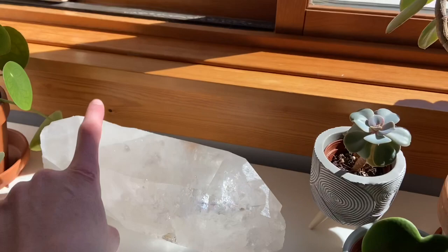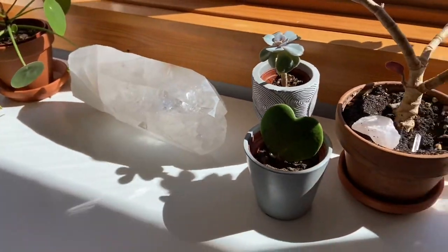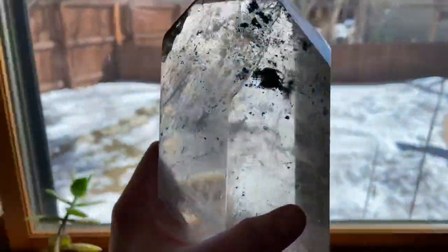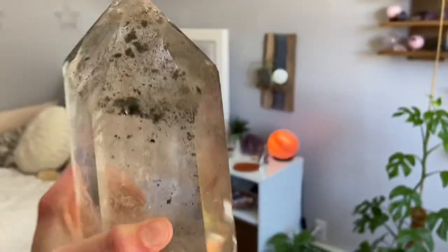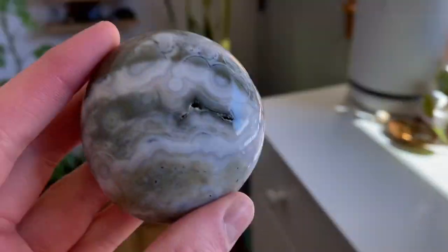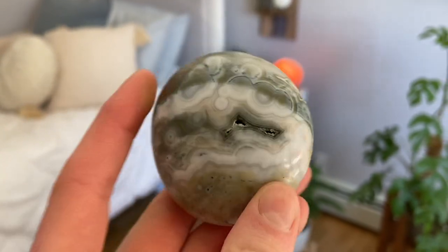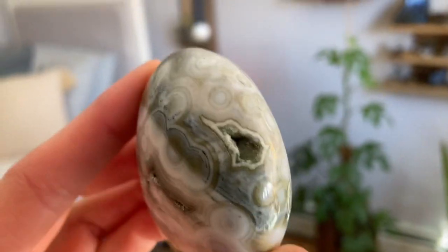And if you want to hear me rant about this more, you can watch my crystal haul. I think it was my most recent crystal haul. This is a quartz point from Brazil with chlorite in the top. It looks like moss or something, and I love it. It's quite beautiful. This is my eight vein Ojo palm. This stuff is like crack in the 80s, right? Okay. This stuff is very popular right now.